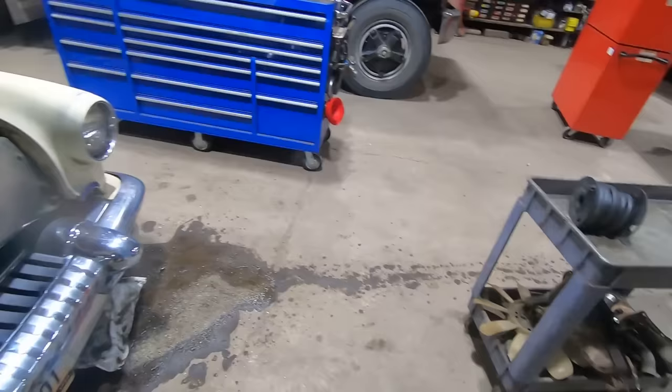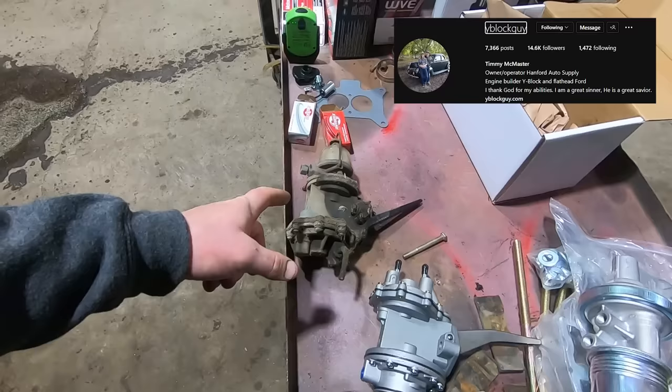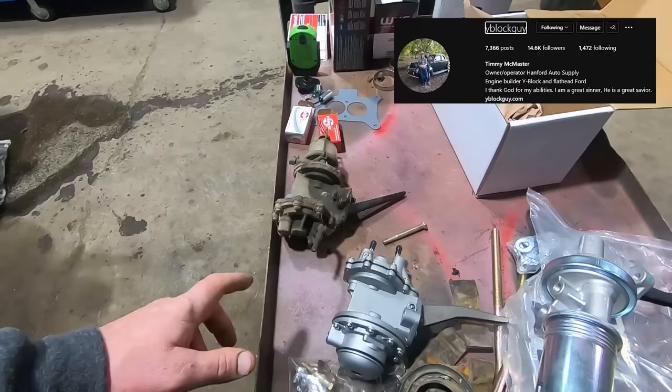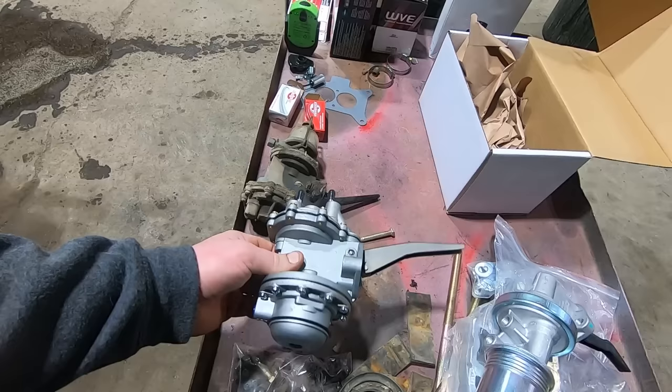I was going to put a fuel pump in, but that's where this debacle started. So, 54 Merc. They don't offer one on the Rock Auto. I reached out to the yblock guy on Instagram. He knows yblocks. He makes them go real fast in the salt flats. Go check him out. And he says, yeah, them early ones are oddballs. He says, good luck. I said, all right. They offer one for a 55. It's got the vacuum pump on it. Perfect. That should work, right?